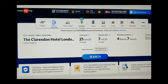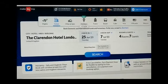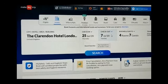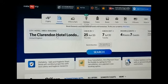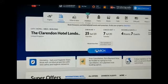We go for the option of hotel. Now we go for our check-in. Our check-in is on June 25th and check-out is on July 7th. We are 7 guests, so I am booking 4 rooms. Now we search our hotel as Hotel Clarendon near Royal Mews in London.